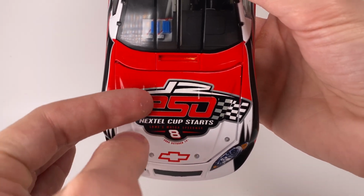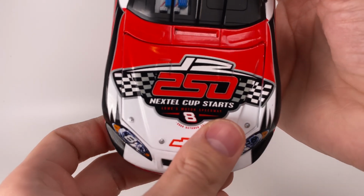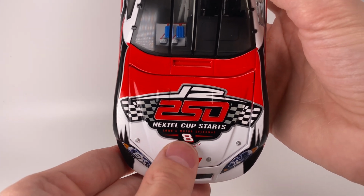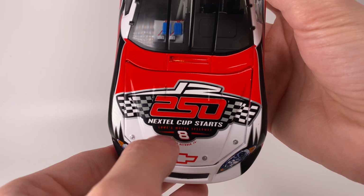You got the Junior logo, which kind of looks like a bootleg Pizza Hut logo. I'm just keeping it real. This is coming from a Junior fan, so it's all good. You got Lowe's Motor Speedway. That's a throwback. I miss Lowe's Motor Speedway.